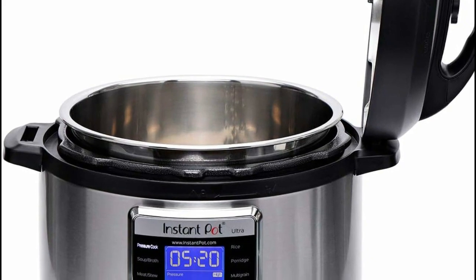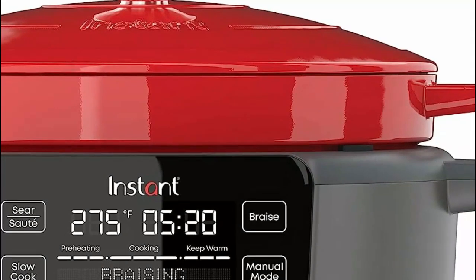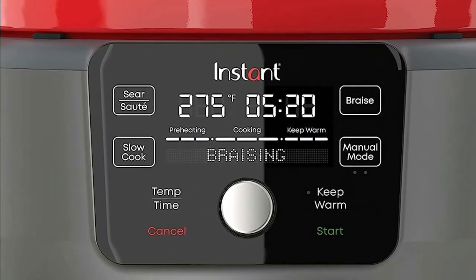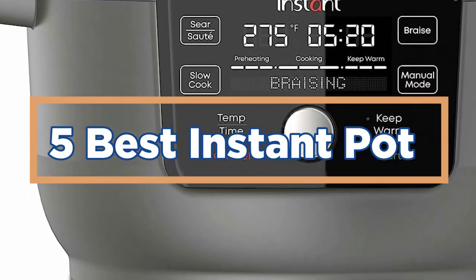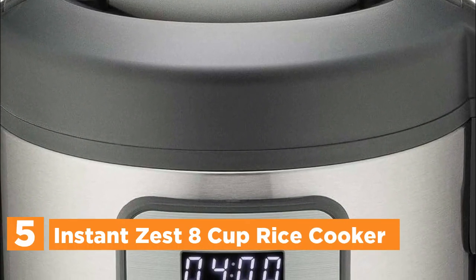Its ease of use and safety features, like automatic pressure release and lid-locking mechanisms, have made it a game-changer for busy individuals and families, allowing them to cook a wide range of dishes with convenience and efficiency. In today's video, we will show you the top 5 best Instant Pots. So, let's get started. Starting off our list at number 5, Instant Zest 8-Cup Rice Cooker.